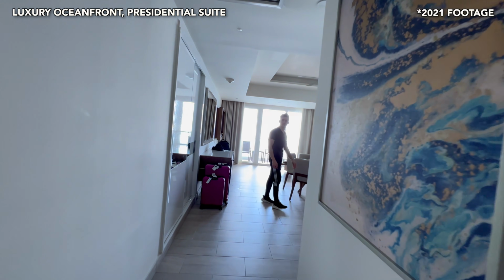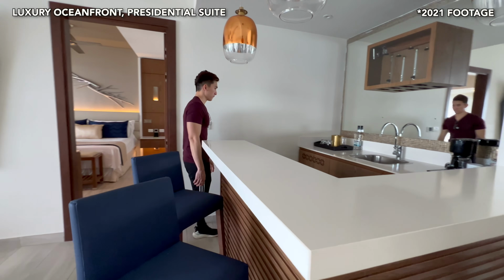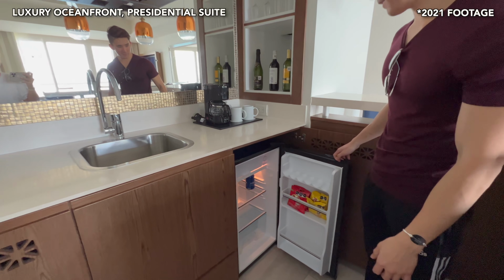Unlike the normal suite, the room has a bar and it offers more alcohol selection in the room. That day, the refrigerator was not stocked up yet, and they actually stocked it up later.